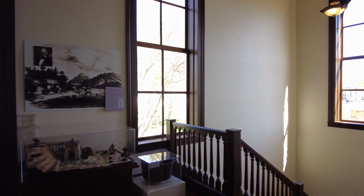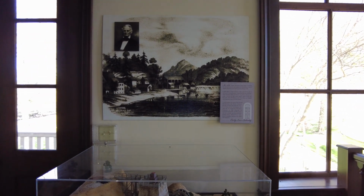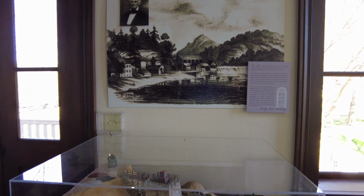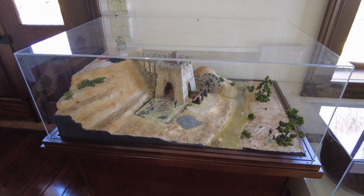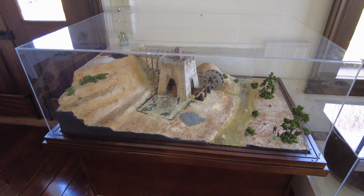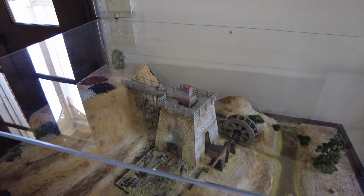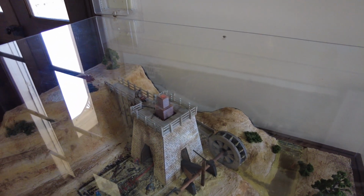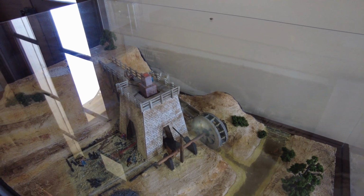Now, if this is what I'm thinking it is, yep. So this will be in another video. I'm actually going to go check out the Cooper furnace. And while it's going to look drastically different from what it looks like today, or in this day and age, this is what it looked like back in the day.